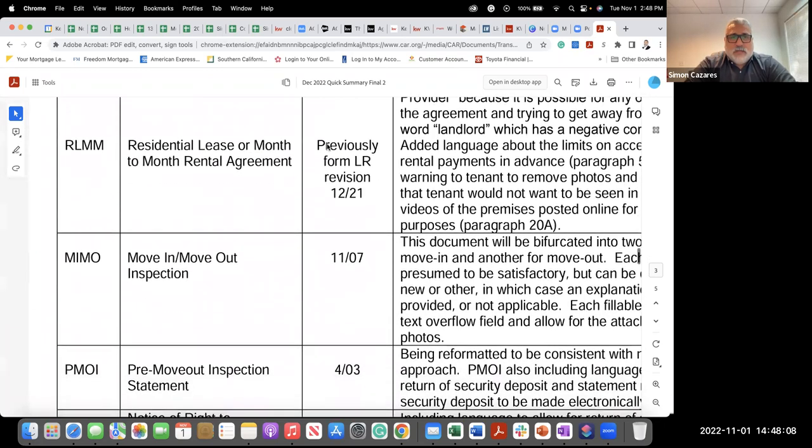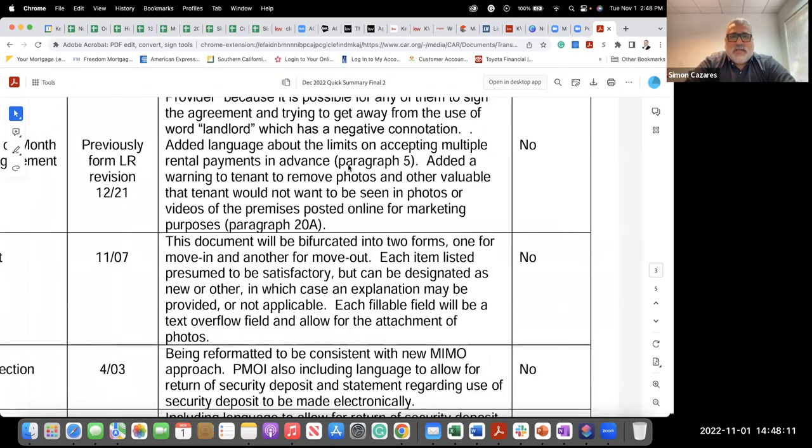Residential lease monthly rental agreement has been revised.